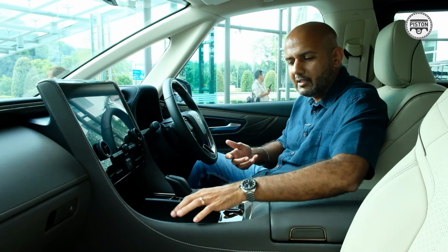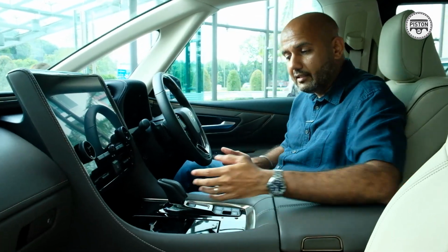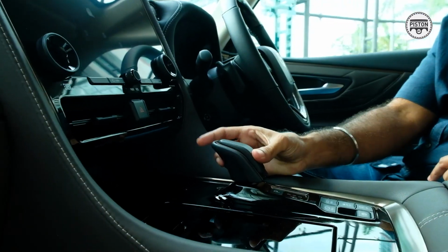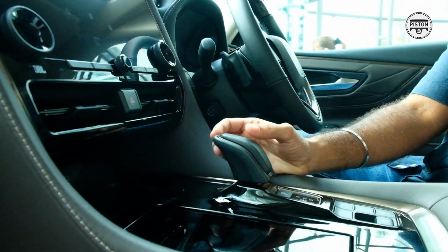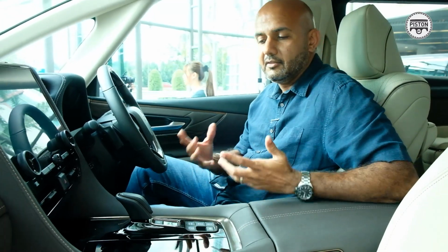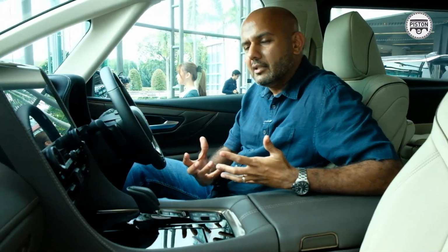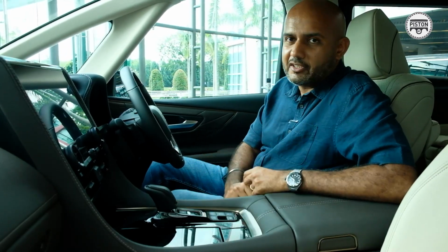Let's just hide away this ugly looking thing. And to select the gear, you simply just have to push it, for reverse upwards, drive downwards like this, in manual, and in P, you just need to press it. So this is an electronic shifter, just makes it look so much more simple and hence more luxurious.